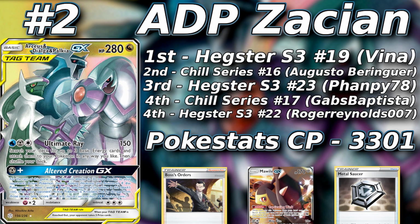However, this list has slightly been changed recently. Sometimes people are including Zamazenta V, sometimes people are including Aegislash V to get over that Decidueye matchup. But for the most part, I think that people are still focusing around that Mawile tech, the 4 of Saucer, the Boss's Orders, Great Catchers, all that good stuff that ADP loves to do. A lot of times, actually, we've seen that people aren't running hammers in ADP, which I know was extremely relevant and common in recent months, but now people are focusing around consistency.